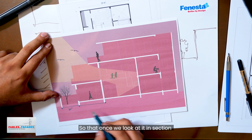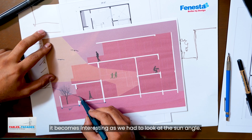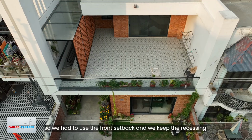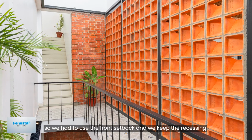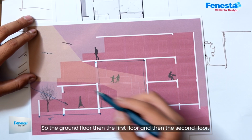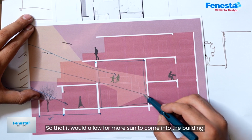So once we look at it in section, it becomes interesting, as we had to look at the sun angle once we were creating all of these openings and spaces, and we had to use the front setback, and we keep recessing all the terraces further back, one after the other. So the ground floor, then the first floor, and then the second floor, so that it would allow for more sun to come into the building.